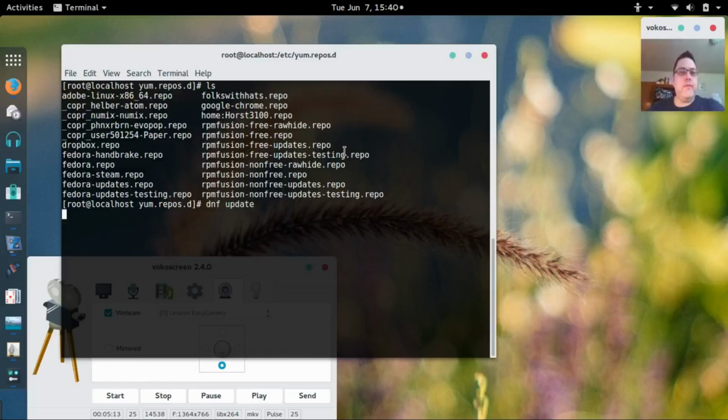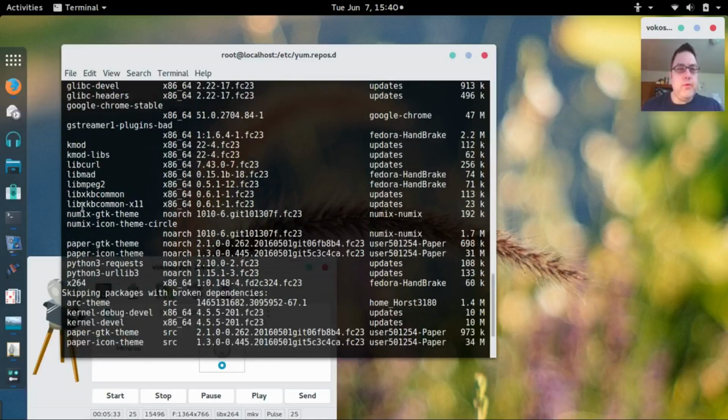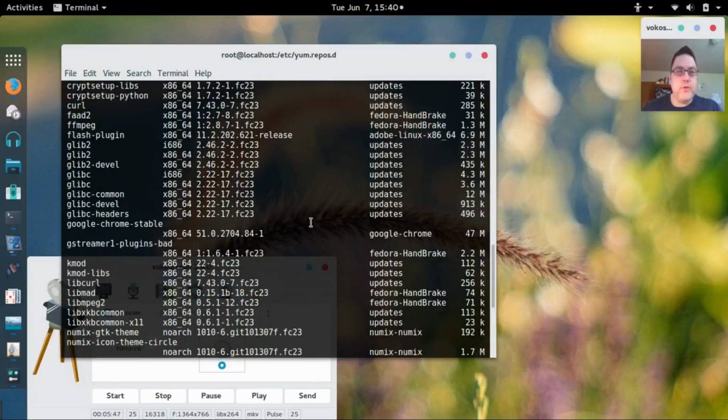And you can see that I've got some packages here that it's waiting to do an install on. Okay, there are actually some legitimate updates, and then user paper is a GTK theme for paper. I have Numix up here that needs to be updated, libcurl, some other things that are going to be updated, and I can tell who's going to be doing the updating. So I've got some handbrakes here, Fedora handbrake, because I have handbrake on here. Google Chrome wants to do an update because there's a new stable version.